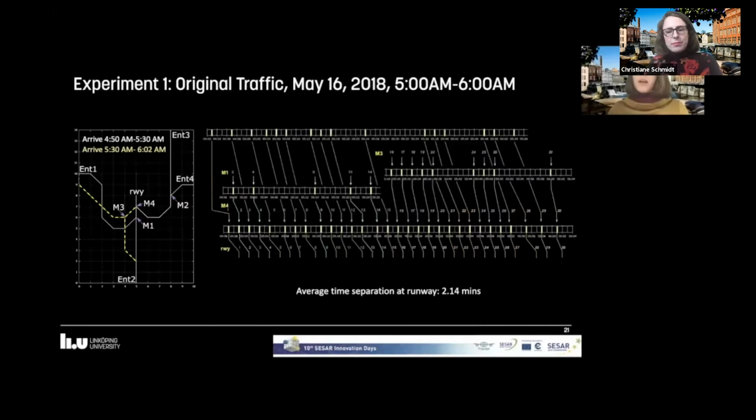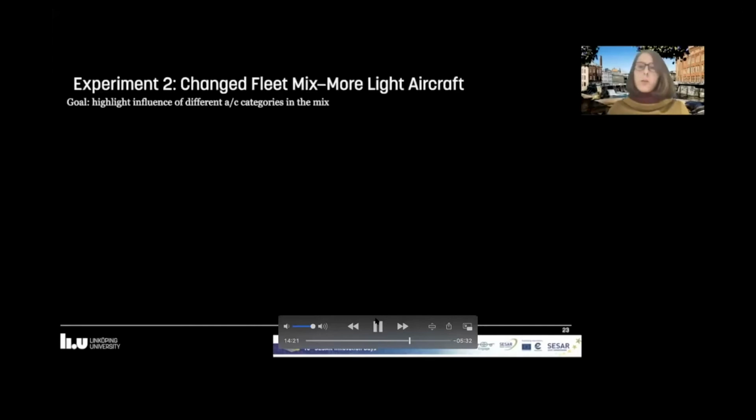We look at a different experiment where we change the fleet mix and increase the number of light aircraft. This is more a proof of concept to see how different aircraft categories influence our trees. For that, we artificially increase the share of light aircraft to 20%. That's far off from what we can observe in reality. So we just randomly chose 6 aircraft and substituted them by light aircraft.